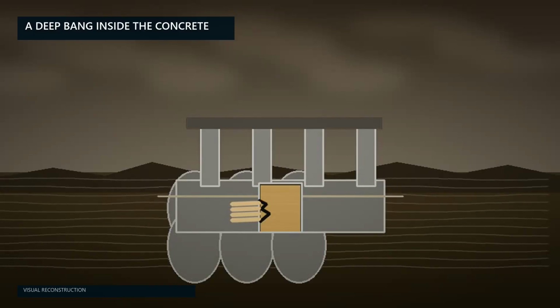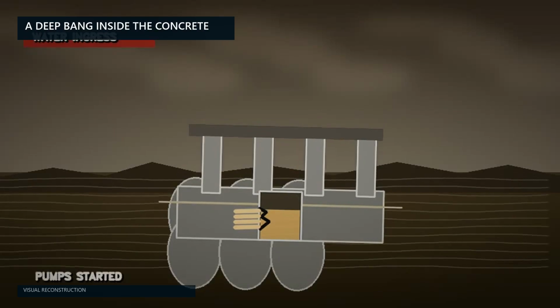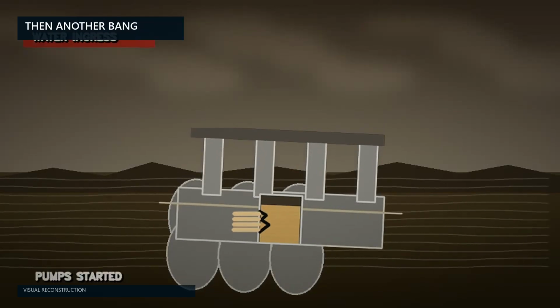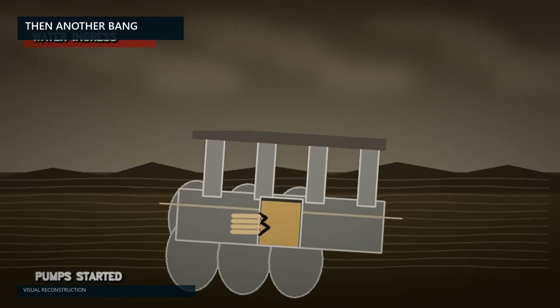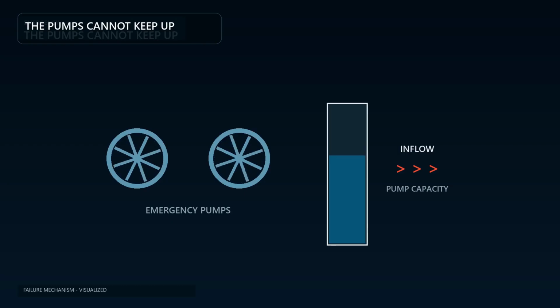And then, bang! A deep sound comes from somewhere inside the concrete. A few seconds later, another bang. The structure starts to shake. Someone hears water rushing into one of the shafts. The pumps are started immediately, but the water is coming too fast.